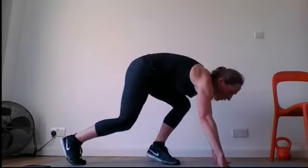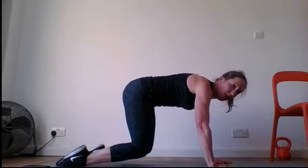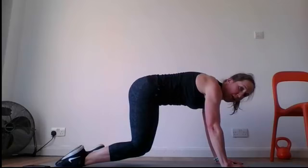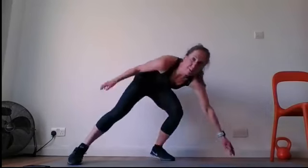4, 5. See if you build up your mobility slightly more than the previous round, so you should be able to get your legs a little bit straighter at the back. That's 6 into that crouching dragon. So either backs of the feet on the floor or toes tucked under. 4-point kneeling. 4, 5, 6. Thinking flat back, drawing the belly button in towards the spine.